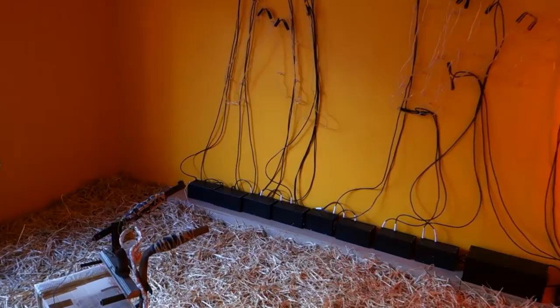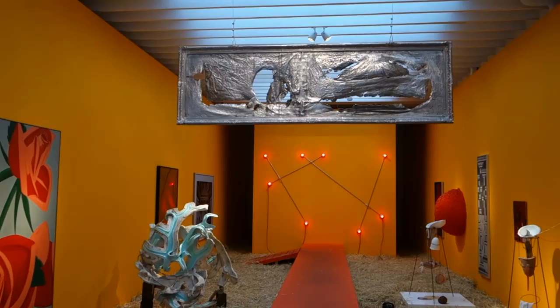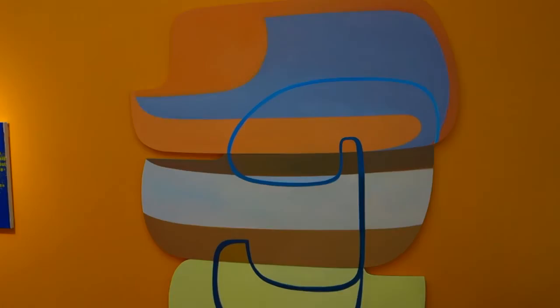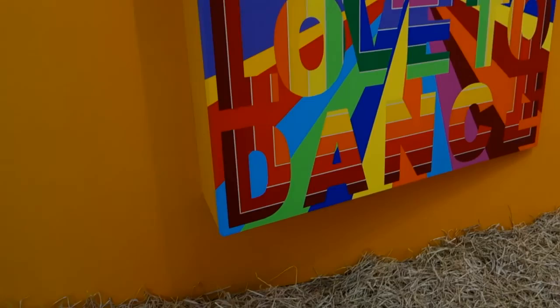Well, now the action has all moved down to the other gallery. Well, now we'll take a look at the installation here at the 27th Street Gallery. Well, we're going to venture off the platform and get a little closer view of some of these pieces.